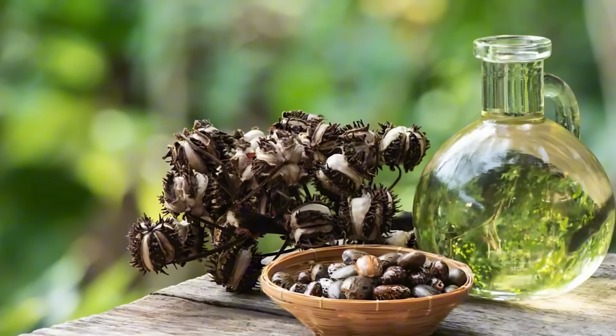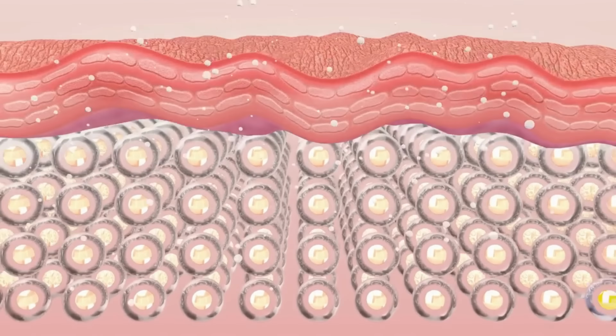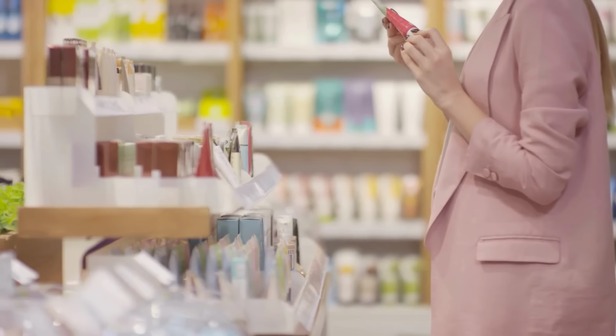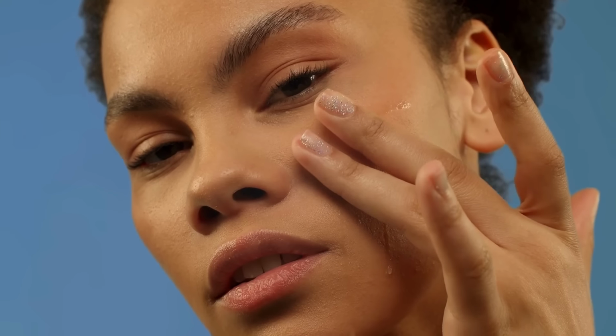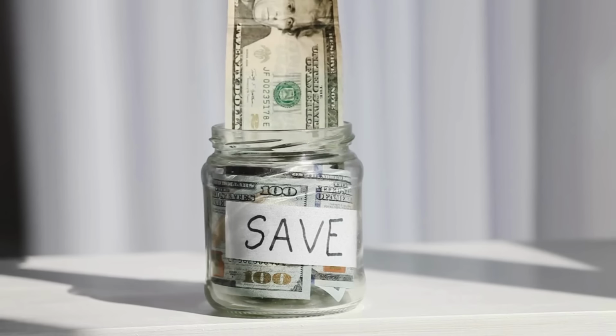It has natural moisturizing properties. Castor oil contains ricinoleic acid, a fatty acid that helps keep your skin hydrated by preventing water loss from the outer layer. This is why you'll often find castor oil in many moisturizing products. But you don't need to buy expensive items from the store. Just apply castor oil directly to your skin. This way, you not only avoid potentially harmful ingredients that might irritate your skin, but also save money since castor oil is much cheaper. You can use it on your face and body to keep your skin hydrated.